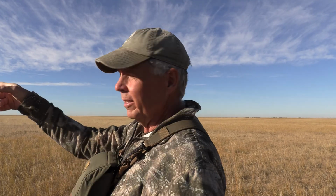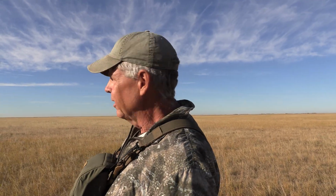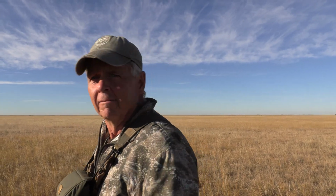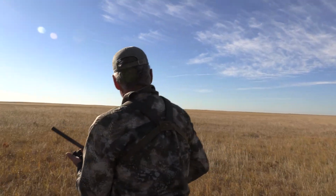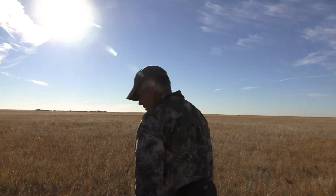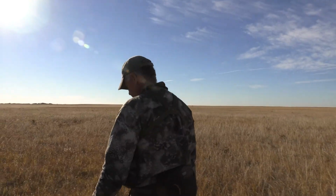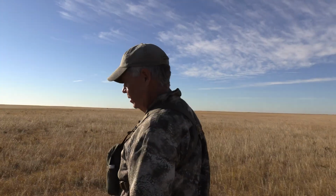I think there's a wellhead over here. We'll try and sneak around, and at least we've got some cover there. See what happens. At least we're out here in the game. And they're only about 800 yards away right now.